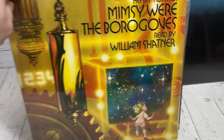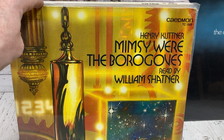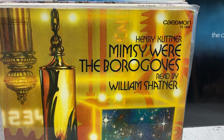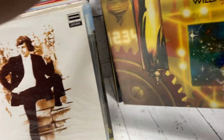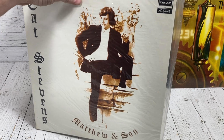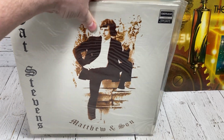Okay, along with that, this is a fun one. Mimsy, Where the Borg Goes. I'm sure somebody who is a literary type is going to be losing their mind. But this is read by Kirk. Yeah, that's right, Shatner. Good Canadian boy. Cat Stevens, Matthew and Son. Is this his first record? Yeah, I think it is.